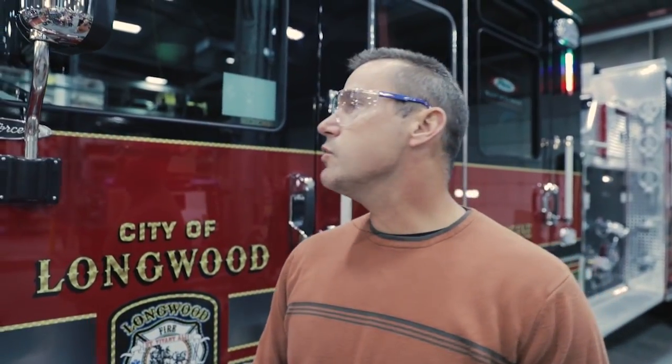My name is Michael Peters. I'm Fire Chief for the Longwood Fire Department. Our department's located in Central Florida. We run 6 pieces of apparatus out of 2 stations. This is one of our new engines we've designed for our fleet.